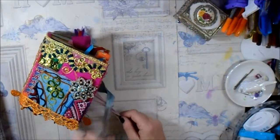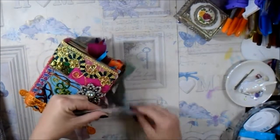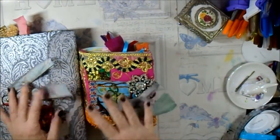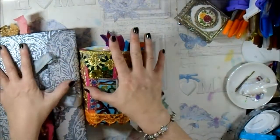And yeah, I hope you liked them both. I loved making these two. They're really different, but like both boho, but very different.